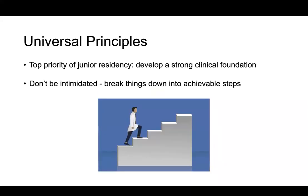Next, don't be intimidated. Trying to take care of your patients, prepare for cases, and do research can be pretty overwhelming. So it helps to break things down into achievable steps. If you do a little bit a day, that's better than doing nothing, and you'll be surprised at how far you can get.